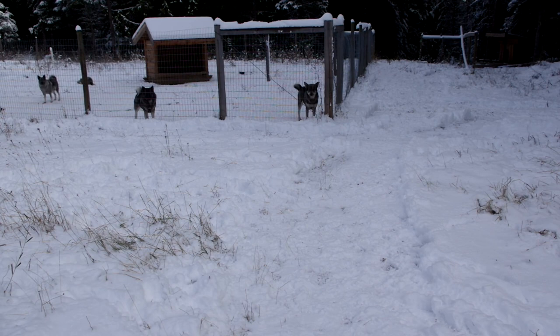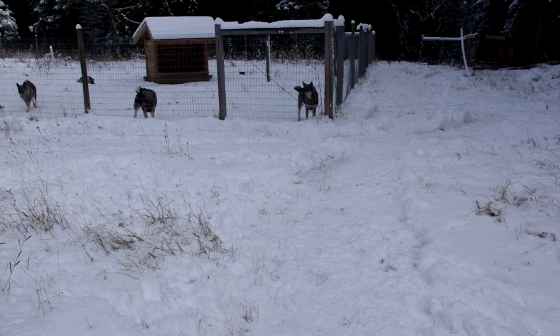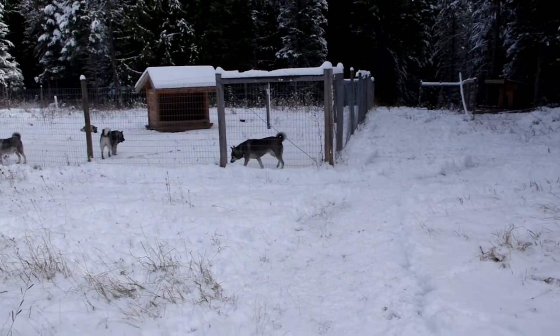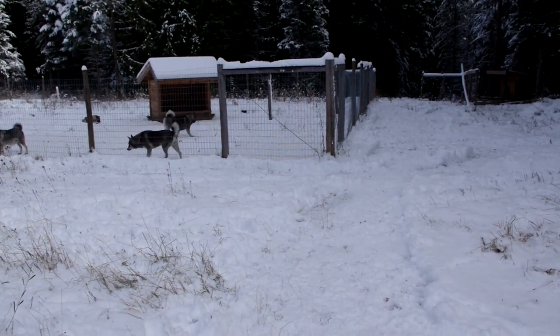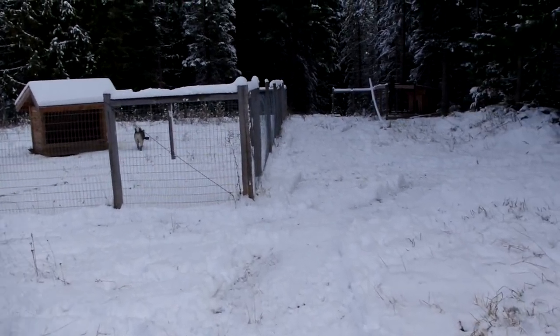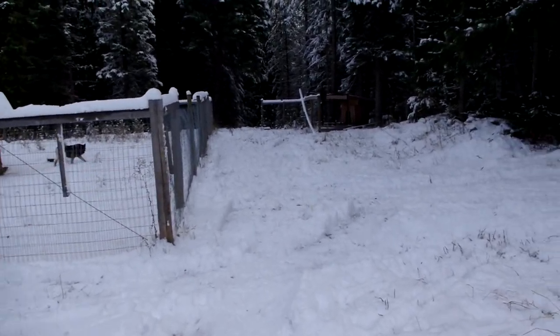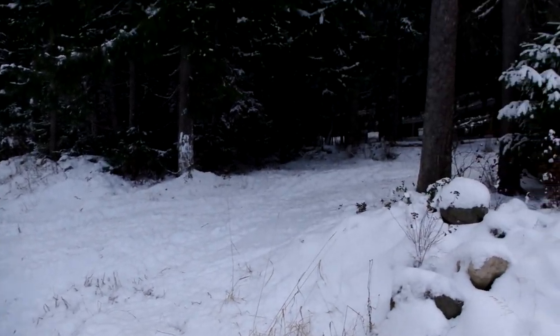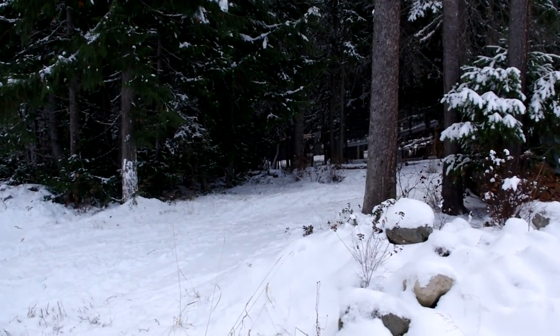Oh, that'd be all right. That's Raven right there. I'll show you these other maniacs just while I'm filming. I don't know if you can see him. It's pretty dark. Ark, Ella, Rhea.